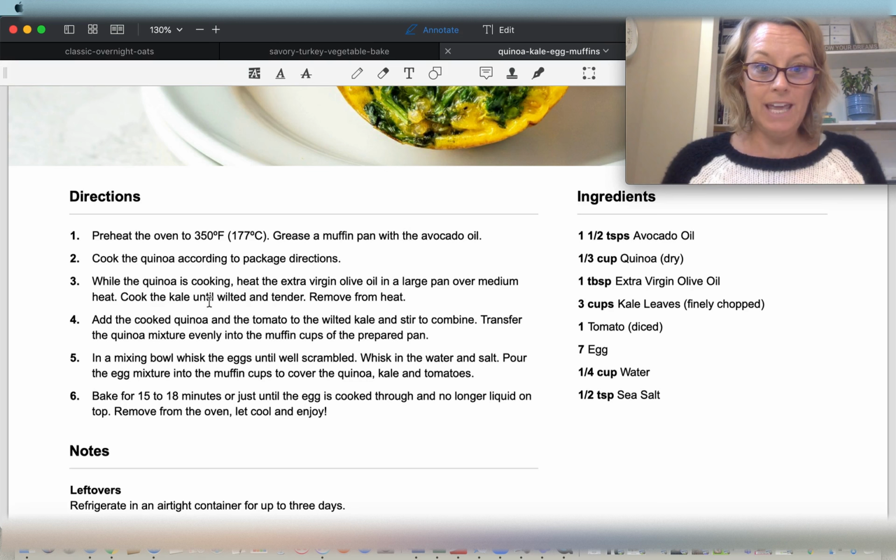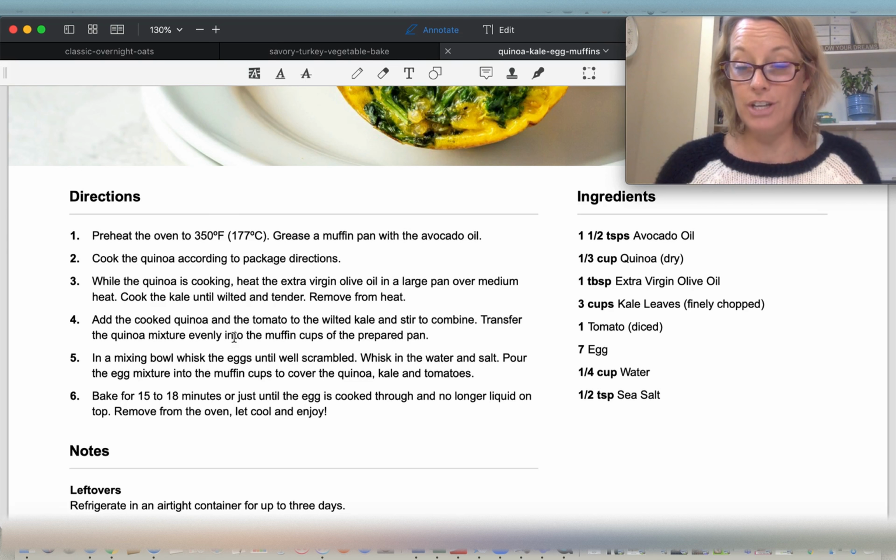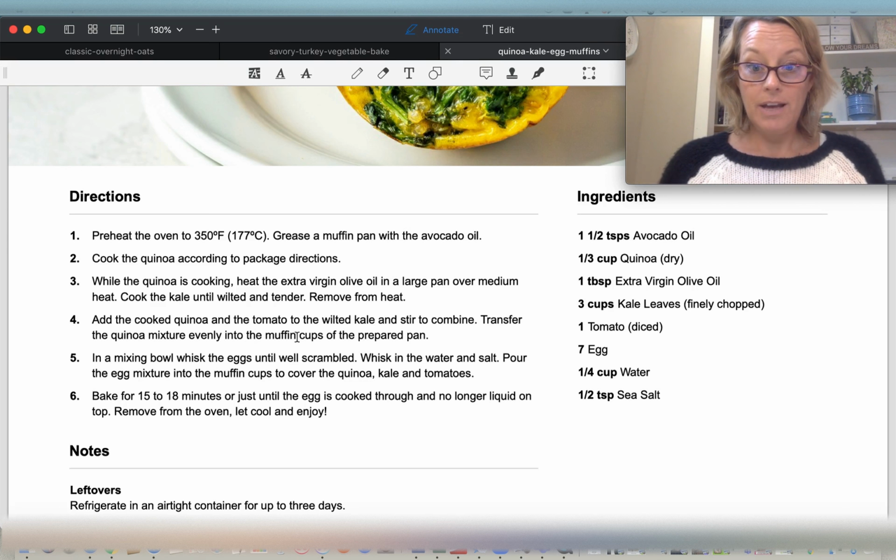And while it's cooking, you can heat your olive oil and cook the kale and then remove it from the heat. You're basically going to mix your cooked quinoa, the diced tomato, and the wilted kale and stir it together. And then transfer it to your muffin cups. So you have this little quinoa mixture.